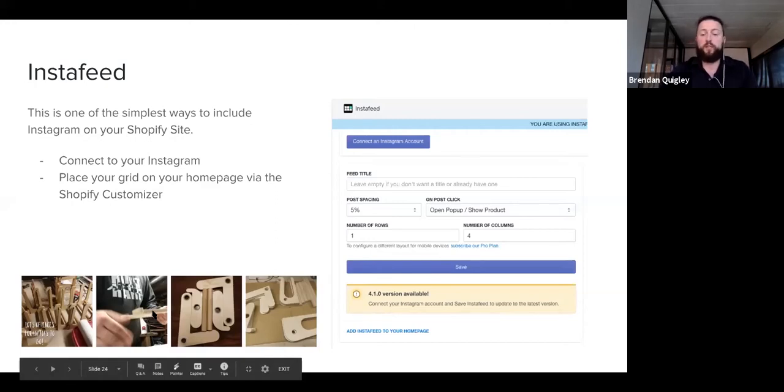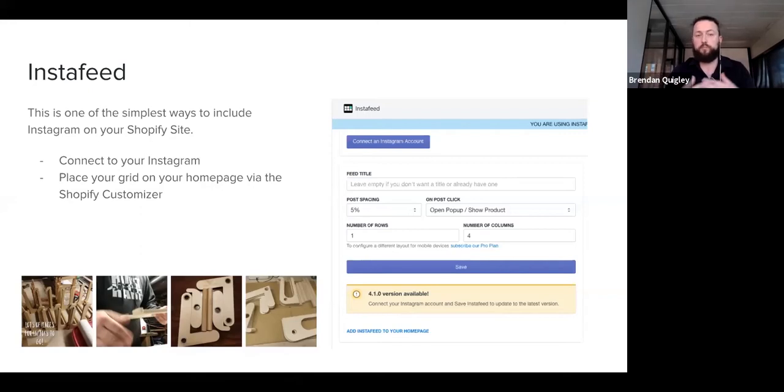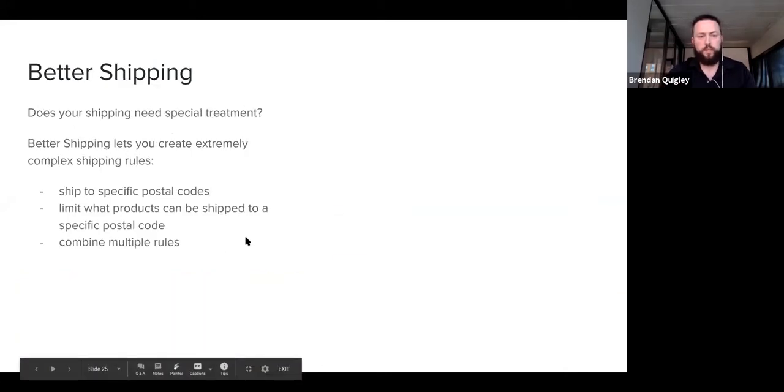The benefit of this is just to start to automate your things. You've got your social media, you've got your website, and you want to make sure that the efforts you're putting in over on Instagram show up on your website and vice versa. So super easy, free, definitely something you should do.